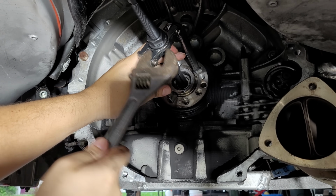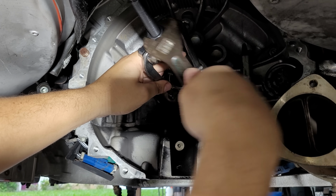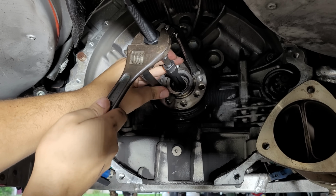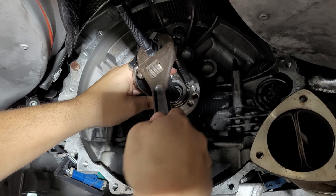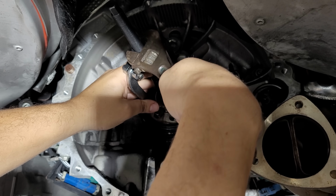But I've got a replacement pilot bearing and rear main seal. It's just the sort of stuff that you got to do when you're doing these jobs so that you don't do them twice, and they're cheap insurance. So this is kind of slow, but again, let's hope this just kind of grabs it and yanks it out square.